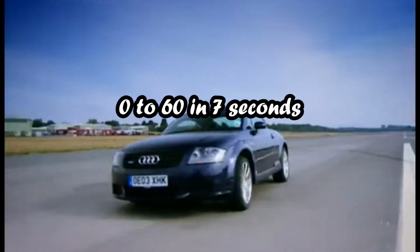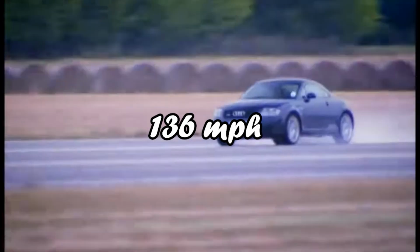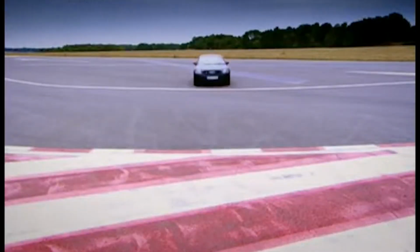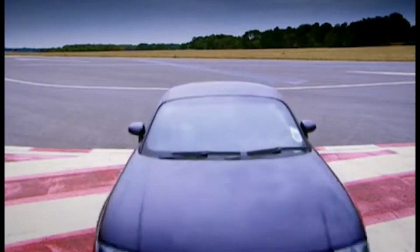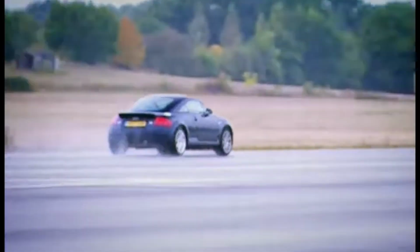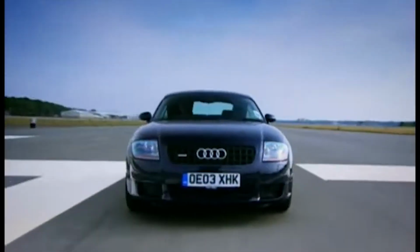The TT is a cool alternative to the more expensive Audi R8. 0 to 60 in 7 seconds with 136 miles per hour as the top speed. This might just be what your super garage is missing. Notice that this is the first 4-wheel drive on the list. Yes, it is different and unique, but wait till you see our number 1 on the list.